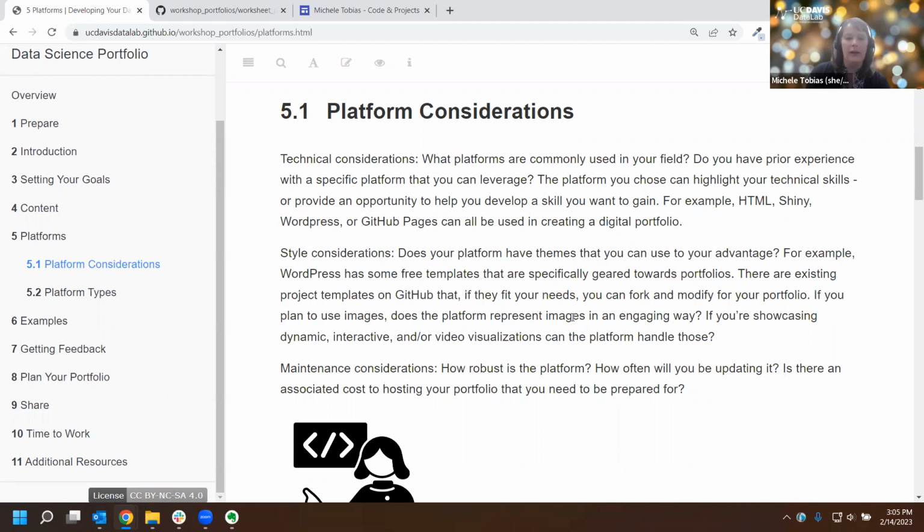You might also want to think about style considerations. Are you interested in building your own CSS for your website and making it look pretty using your own skills? Or do you want something that's just ready to go that looks nice right off the bat, something that has a template that you can use and make it look professional quickly? That's a perfectly good reason to decide to do that, one way or the other.